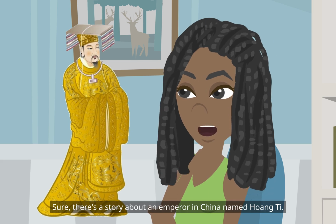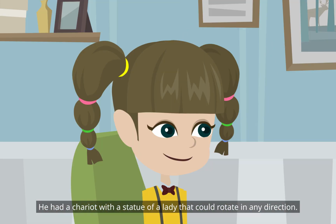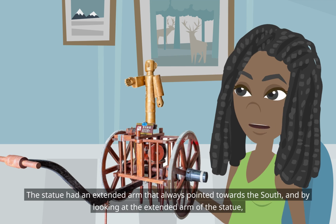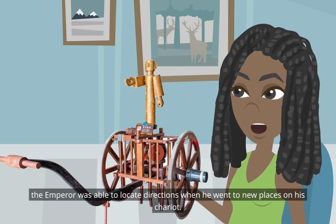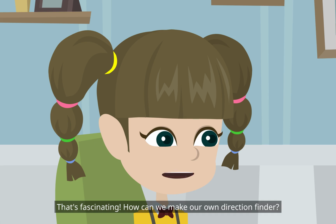Sure, there's a story about an emperor in China named Huang-ti. He had a chariot with a statue of a lady that could rotate in any direction. The statue had an extended arm that always pointed towards the south, and by looking at the extended arm of the statue, the emperor was able to locate directions when he went to new places on his chariot. That's fascinating. How can we make our own direction finder?